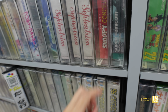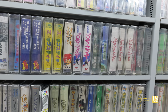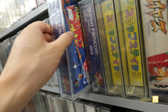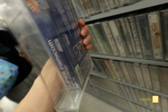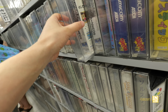5,780. Book Offs out in the smaller towns will have it for slightly less, if that is what you're after. But here we have Smash TV. I could have sworn this was called Super Smash TV. Maybe that's just in North America, but 5,280. It's like I've played this. Yeah, it's a classic. And then Street Fighter II.